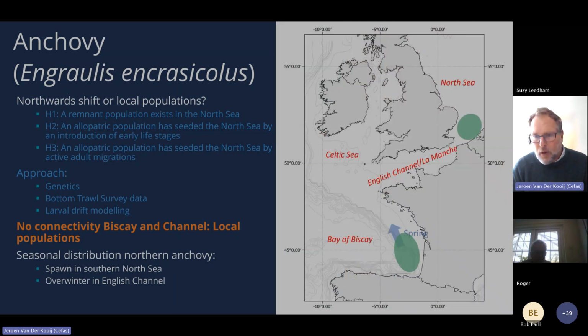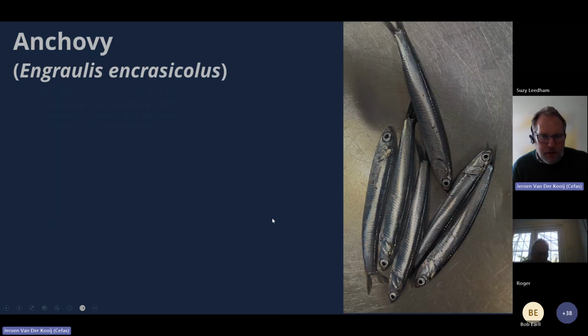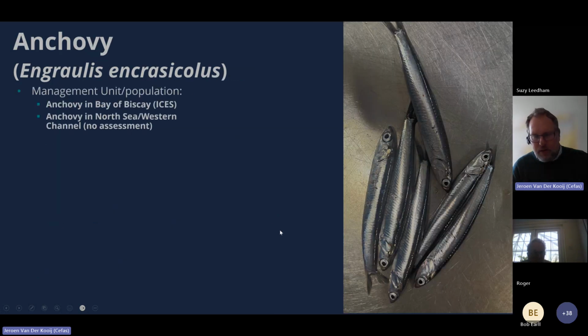So these green blobs are spawning areas. In the autumn, these northern fish migrate into the western channel area, and the drift showed that eggs spawned in early spring in the southern Bay of Biscay, where at this time spawning took place, could drift a little bit, but later in the year the prevailing currents would be southward, so they could never make it in time to the eastern channel, right? I want you to remember that, because we were quite content with what we were doing in the Peltic survey.